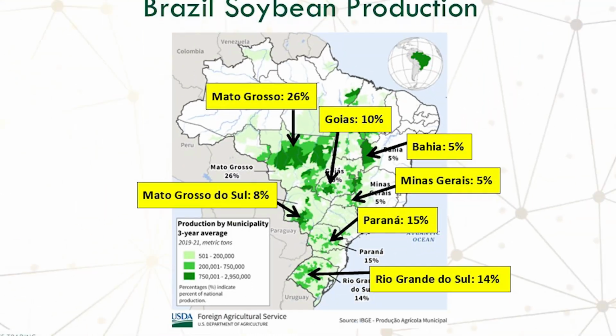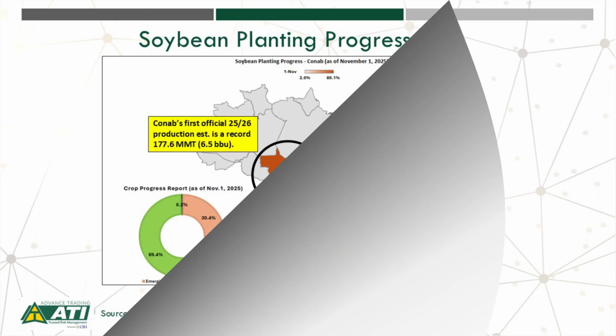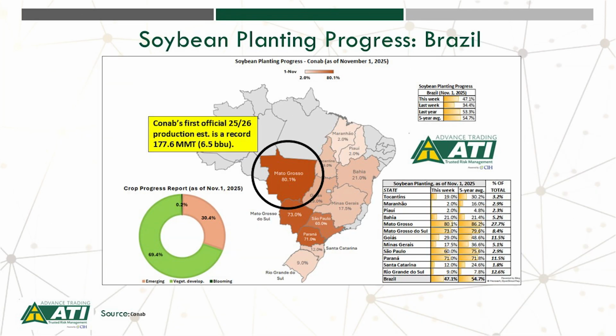Let's wrap things up this week looking at trends in soybean production in Brazil. Now, Brazil is planting beans, of course, as we harvest beans here in the U.S. This is a map showing state by state percentage of total bean production nationwide. Planting progress here as we speak is about 47%. Notice that again, CONAB, equivalent of USDA in Brazil, is forecasting a record bean crop of 177.6 million tons for this crop that's being planted.